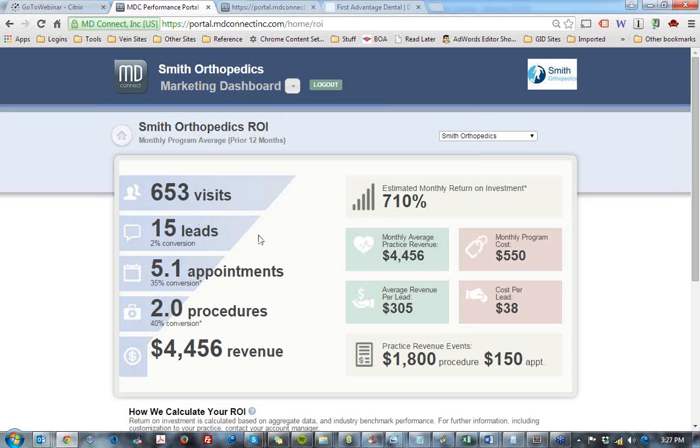And then it's saying based on a 35% conversion rate, that works out to 5.1 appointments, and based on a 40% appointment to procedure, that works out to 2 procedures. And again, we can manipulate that data, and we're going to work with ADPI to get that more relevant to the actual field that we're running this program in. However, it's basically a way to give you a snapshot of performance in any given time.